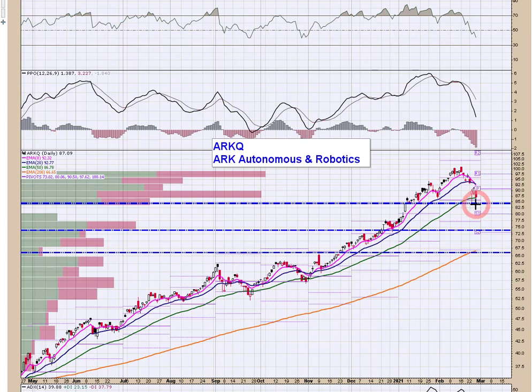If you get a price break below 84, then you're into this void. And I think price could come all the way down towards 73. And then, of course, below that is, again, the 200 down at 66. So those are your levels here.